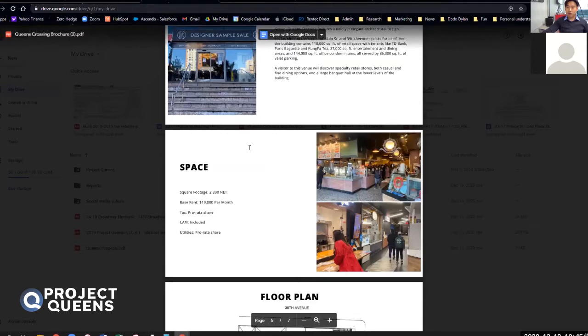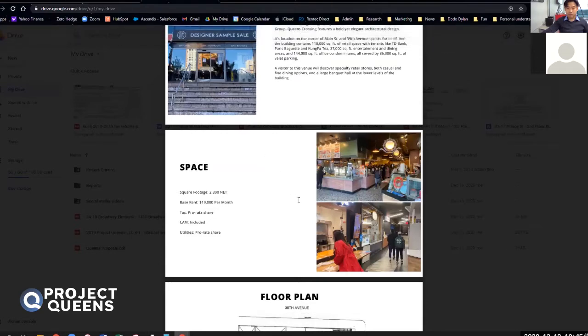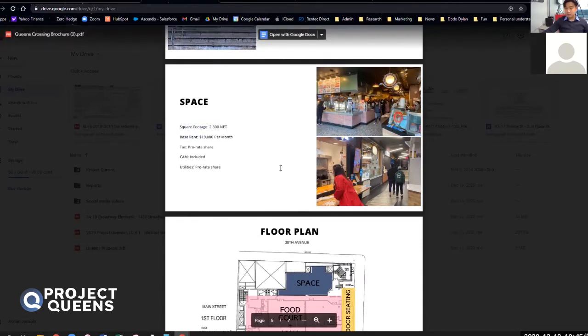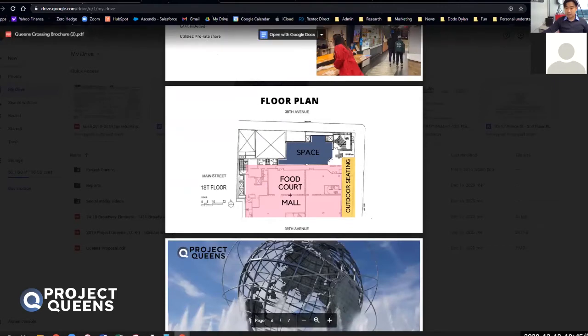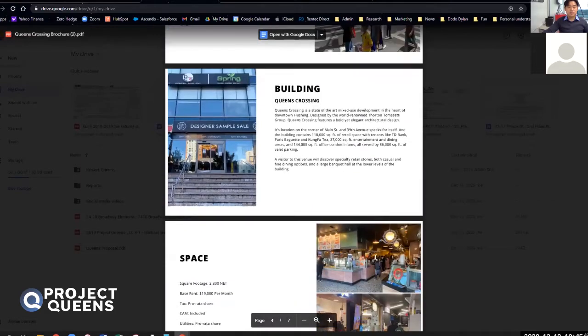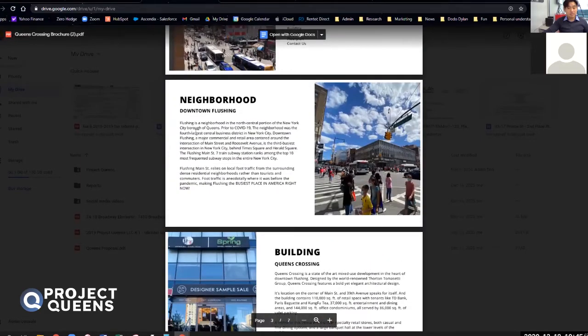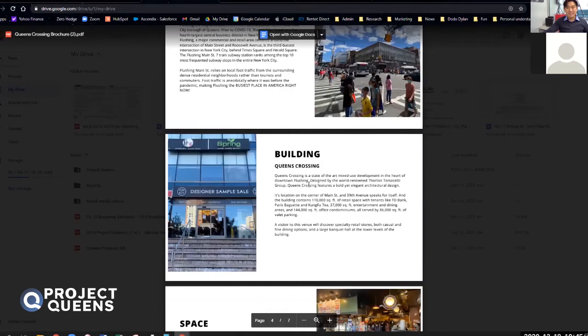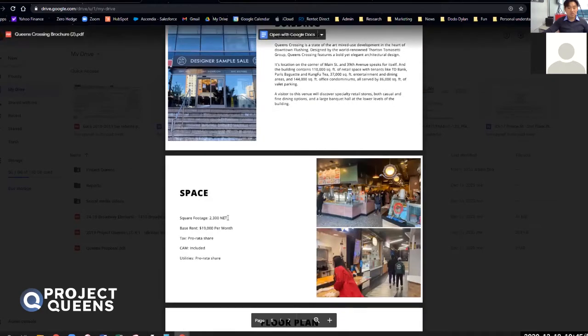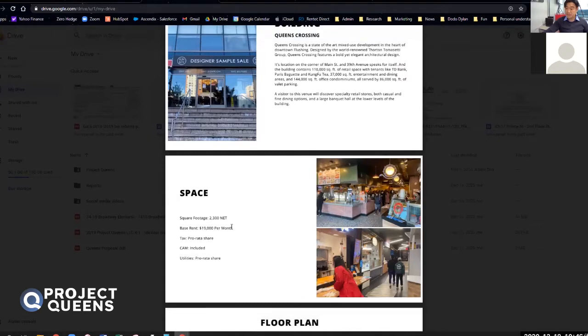Now over here, I didn't actually write about the space in particular. I feel like I didn't need to, but then it has all the terms that we discussed, like with the ownership, right? Some more pictures. I tried to always throw in a floor plan and then a contact us. This is an amazing space in Queens Crossing because the neighborhood is downtown Flushing. The building is Queens Crossing, the most important, well-recognized, and best located Class A building in the entire Flushing. And the space is 2,300 square feet. It's going for a great price of $19,000 per month.